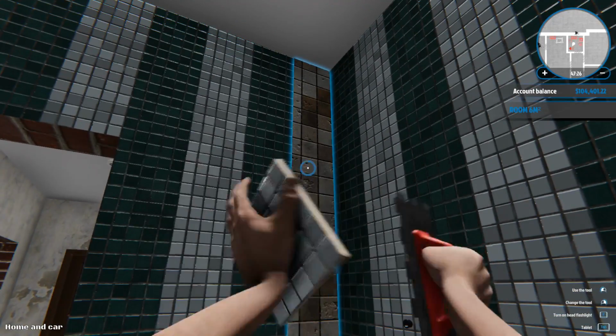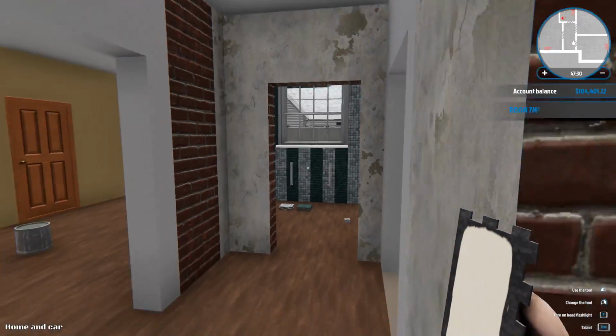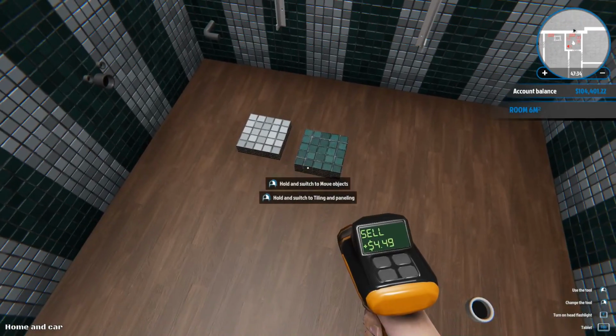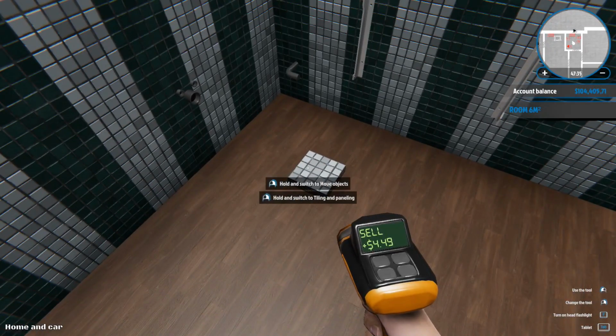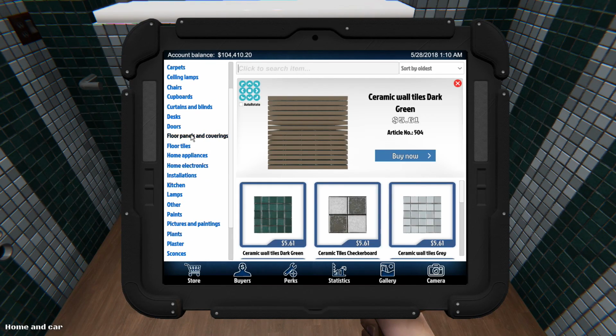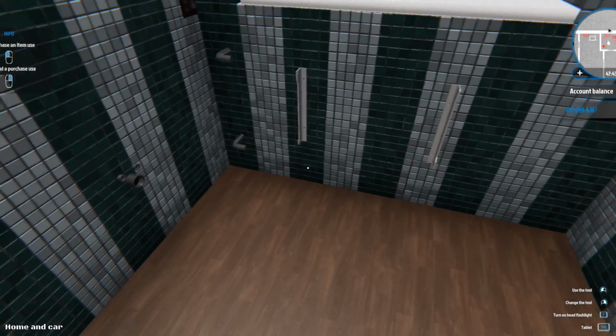And last but not least, yeah. Oh yeah, I like it. I like it a lot. Let's go ahead and sell those. Get some floor tiles up in this. I want to go these.